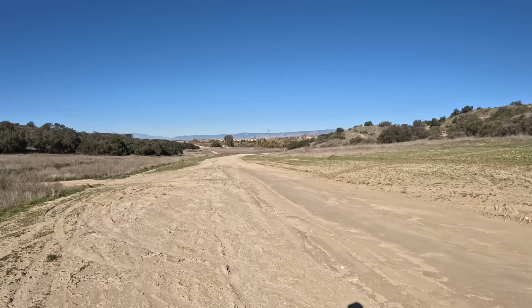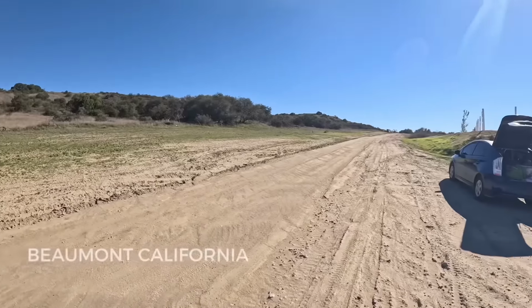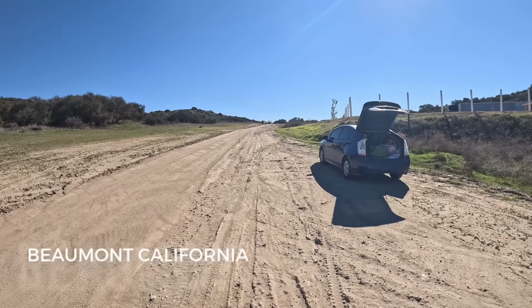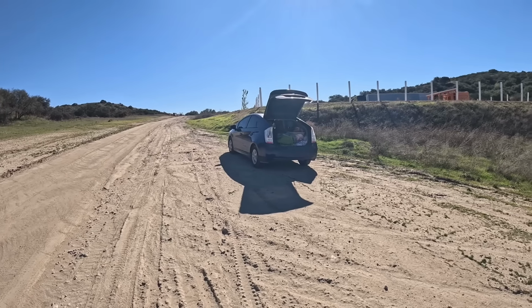All right, guys, we're in the beautiful city of Beaumont, California, out in the middle of this canyon that goes forever. But I brought my Prius today. This is as far as we're going to take it. We're going to park it right here.